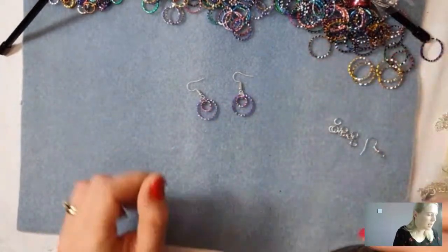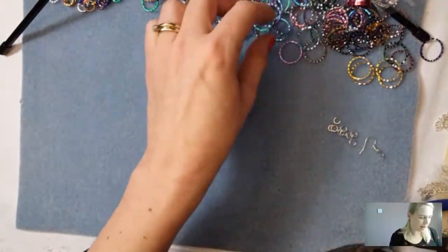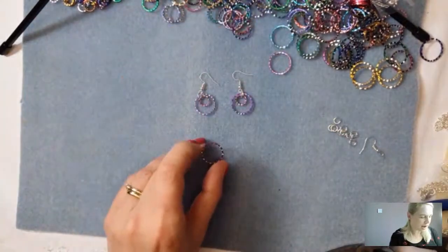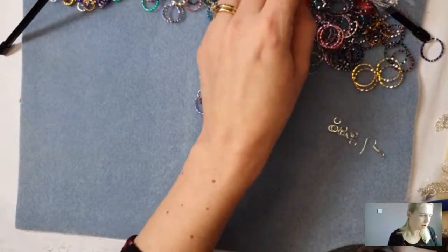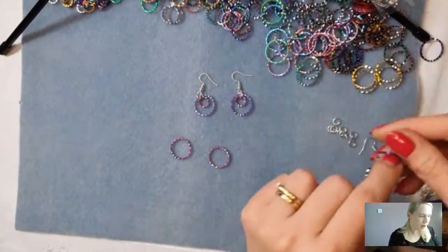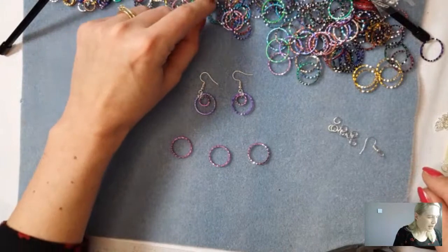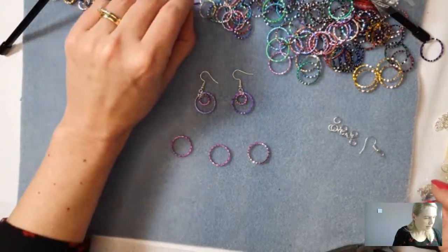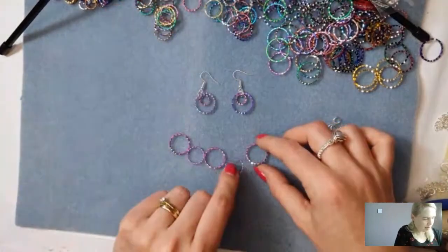Let's make a... Shall we make a necklace? Let's make a necklace. Okay. So I think for my necklace, I'm going to add some little miracle beads into it as well. So I'm going to pick out the sizes that I want and the colours that I want. I'm going to carry on using these pinks and these purples. Let's change that up a little bit and put the darker ones in.